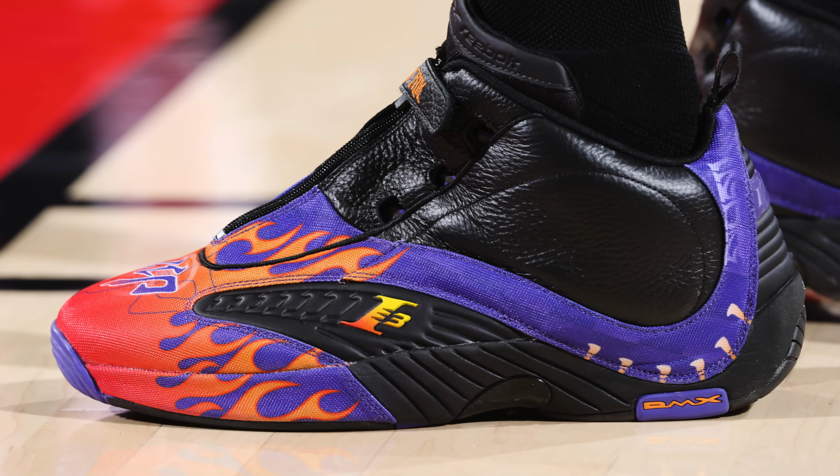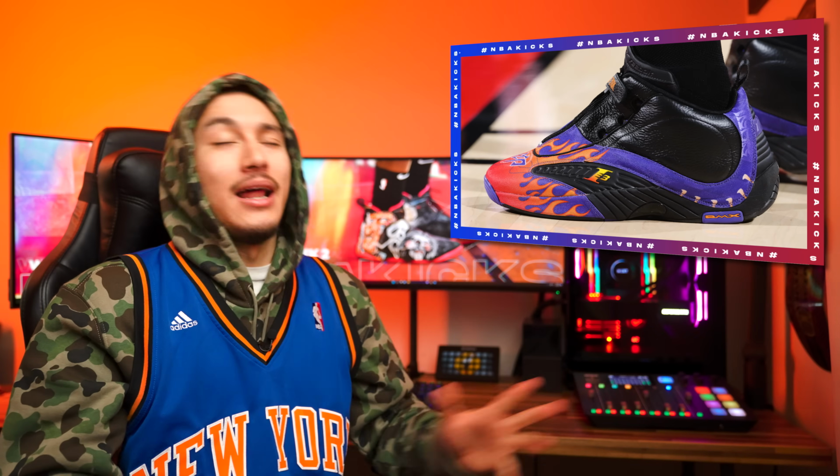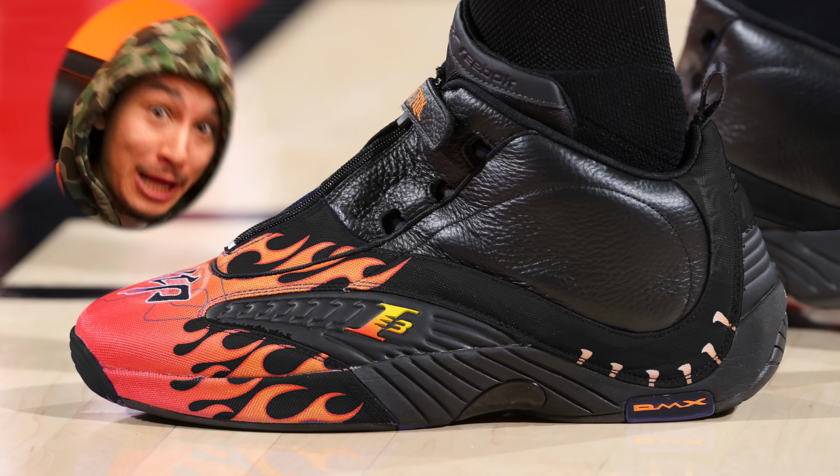But I just wish that Reebok went with something other than purple to accent those flames. Like, look, don't get me wrong, I love purple just as much as the next guy, but I mean, these would look so much better if they were all black with those flames in the front. See? Now those look fire, literally.